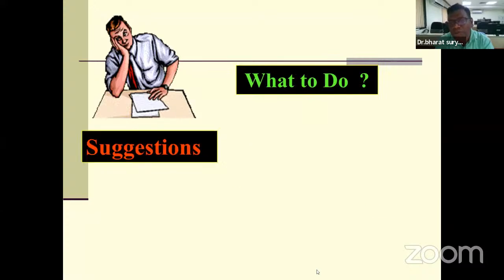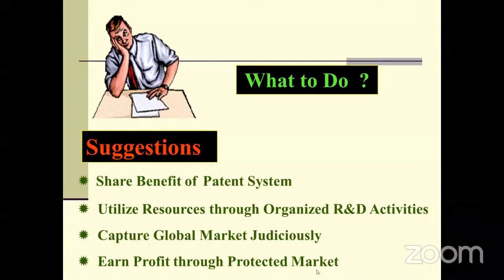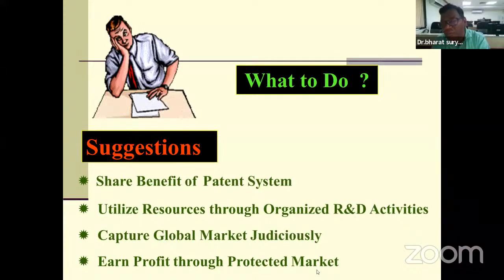What to do now? Because you came to know all the intellectual property rights. You came to know what is patent, design, trademark, trade secret, and all. So don't keep quiet. Share the benefit of the patent system throughout the world, in schools, colleges, even in the public domain, wherever you get the opportunity. Utilize the resource through organized R&D activities.